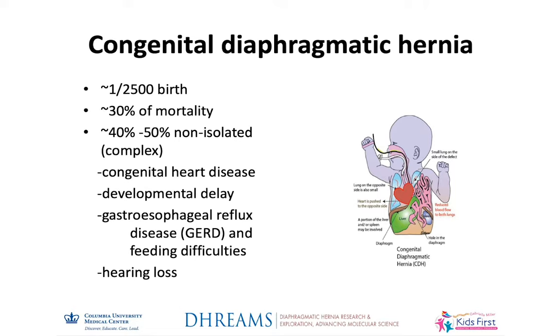When babies have a defect in that diaphragm as they're growing in utero, what I'm showing in the figure on the right, that pink stuff, is that their intestines can actually move up into the chest and can compress the lungs and the heart and can cause problems in terms of lung development. And we see some of that postnatally.